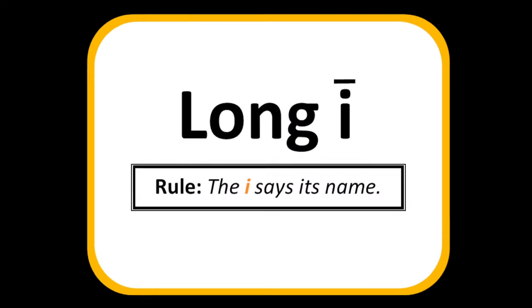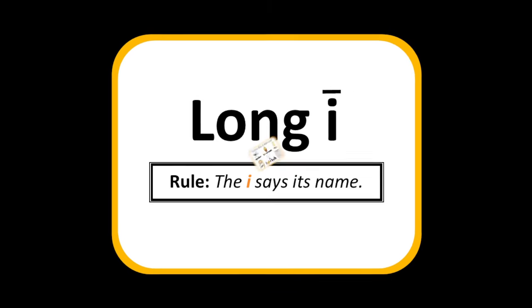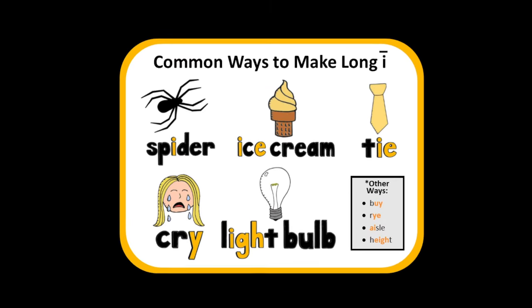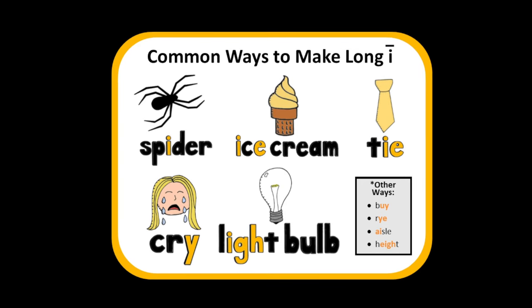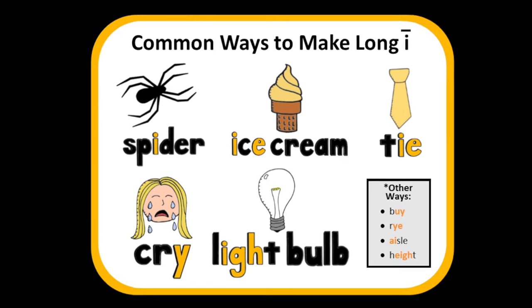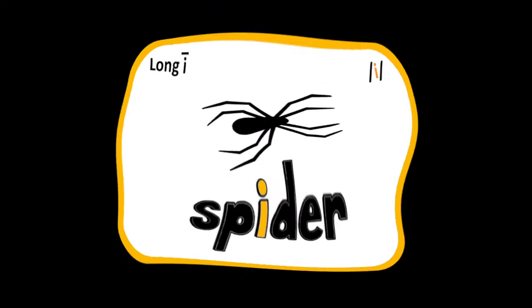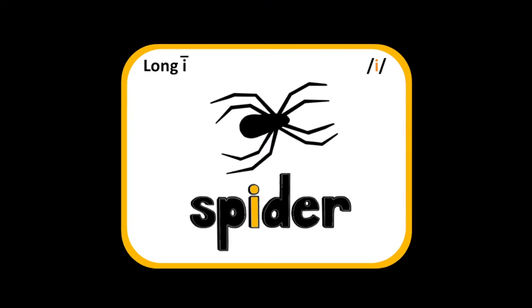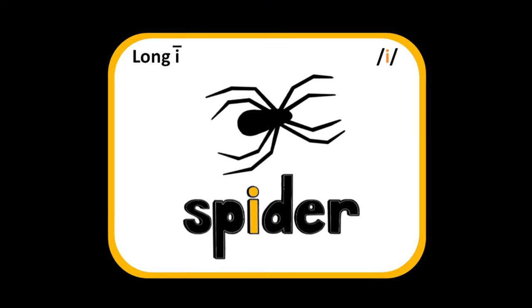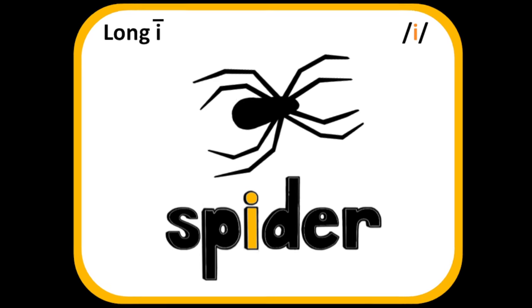Long I. The rule is that the I says its name. We'll be learning about the common ways to make long I, as in the words spider, ice cream, tie, cry, and light bulb. The I in spider makes the long I sound. The rule is that the letter I by itself can make the long I sound.